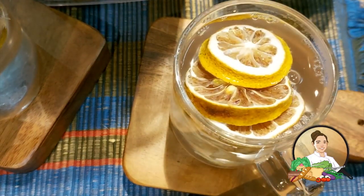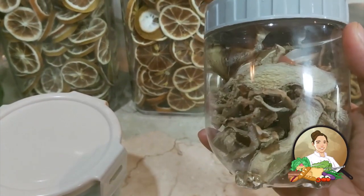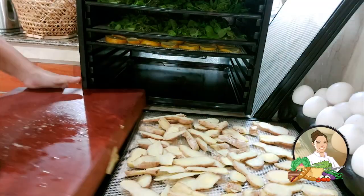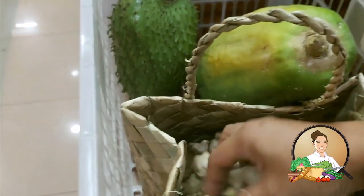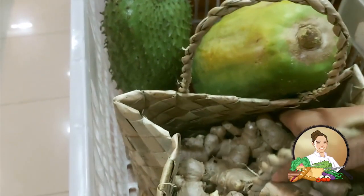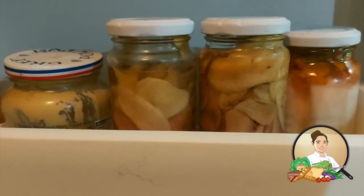And also, we did some ginger. I think it was like one big tray, but I only dehydrated some, and some of the ginger are still here. In here, they're not going to go bad in the coming days, so it's just fine to have them here. And I also have some ginger in the chiller.